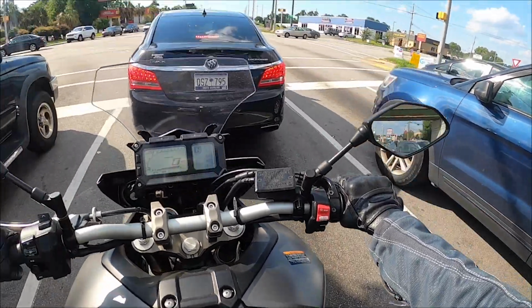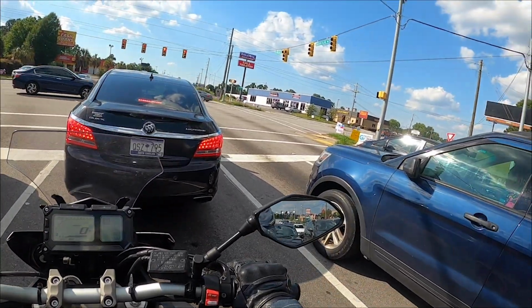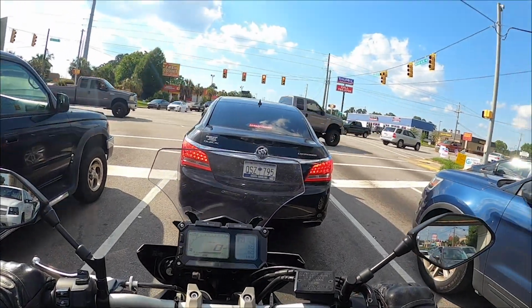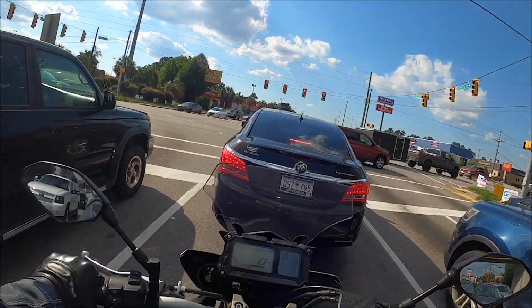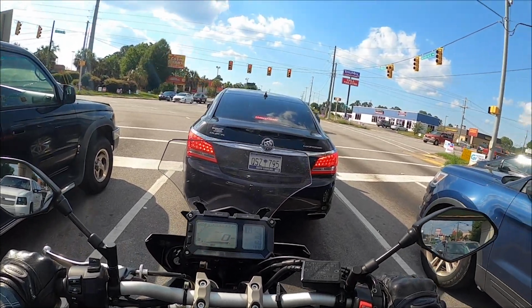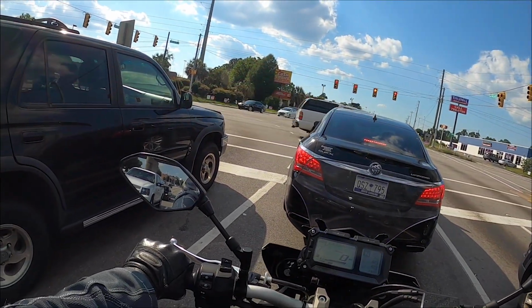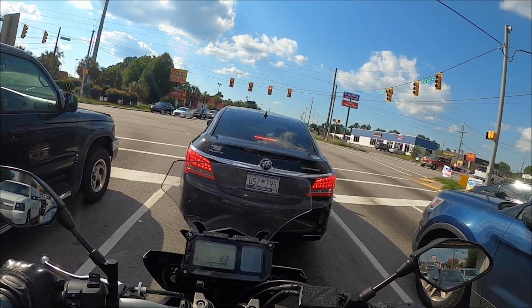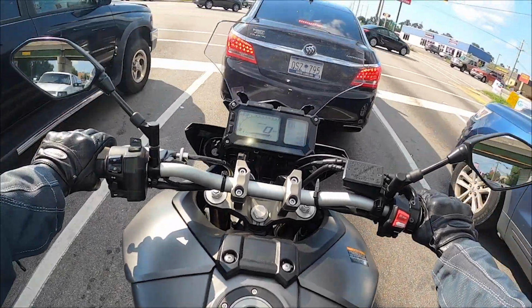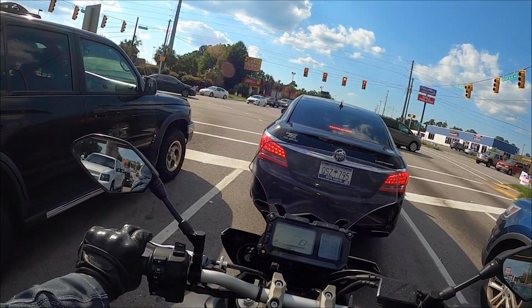And sitting on it's not too hot. I mean, it is more of a naked bike, so you do get some heat just because there's no fairings. But it's not unbearable, especially considering it's like 90 degrees and I have pants, jacket, gloves on. I can only really feel it by my knees, so that's good.